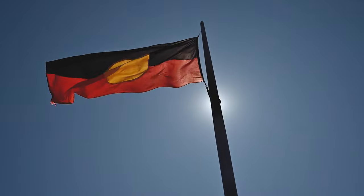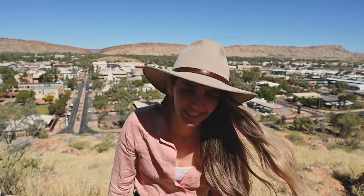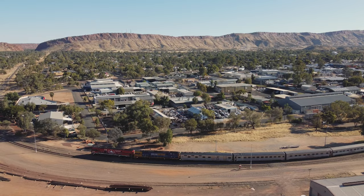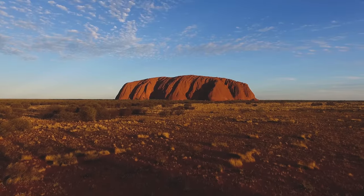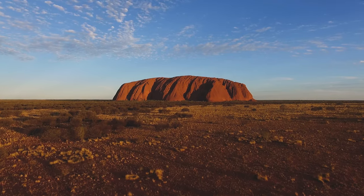Welcome to Alice Springs, a remote town here in the Northern Territory and the halfway point between Darwin and Adelaide. Now, Alice Springs is also known as the gateway point to the Red Centre. So if you are somebody who wanted to visit Uluru, this is where you would come before heading out there.